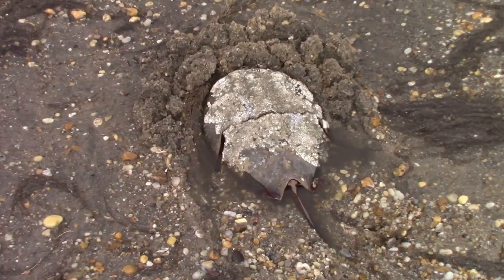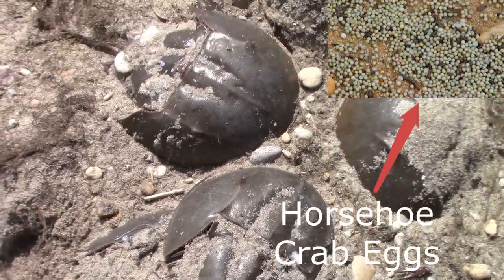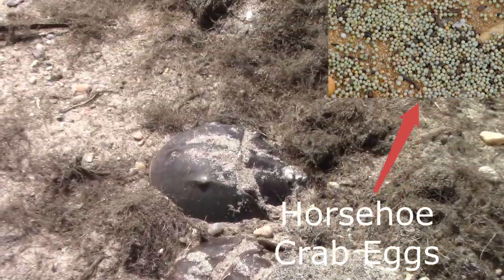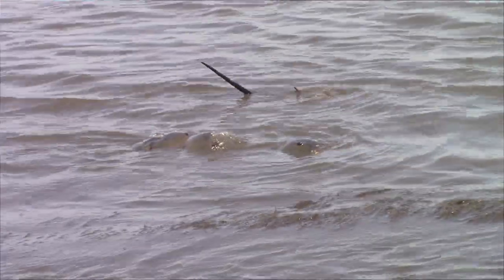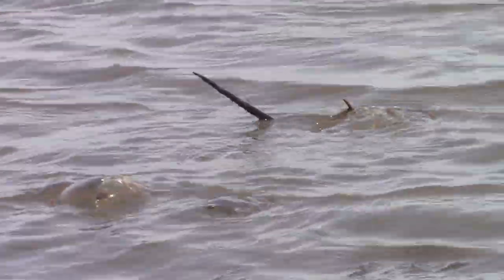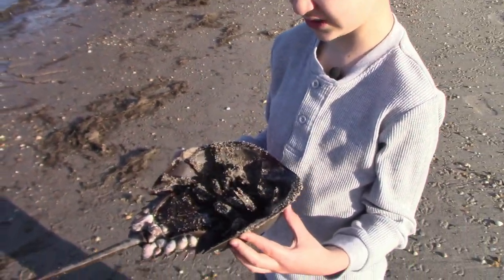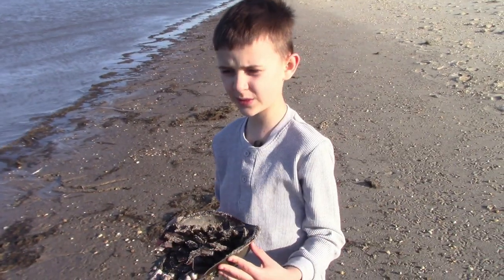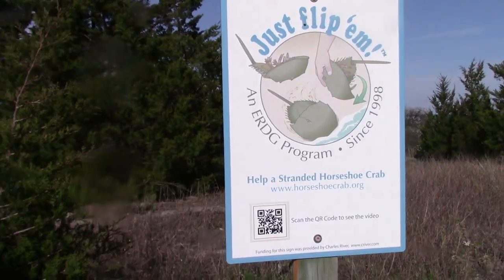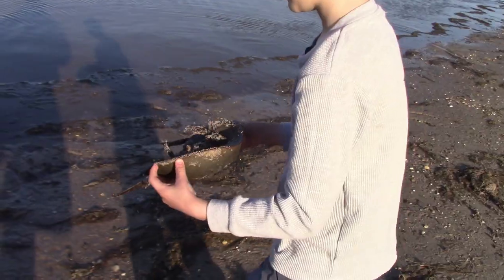She then digs a hole in the sand and lays a clutch of 4,000 to 5,000 eggs. She can lay several clutches before the tide goes back out and she returns to the water. Each female will return to shore a number of times each spring and lay up to 100,000 eggs. I see its legs and I see the shells on there. It's always important to flip over horseshoe crabs so they can go in the sea.